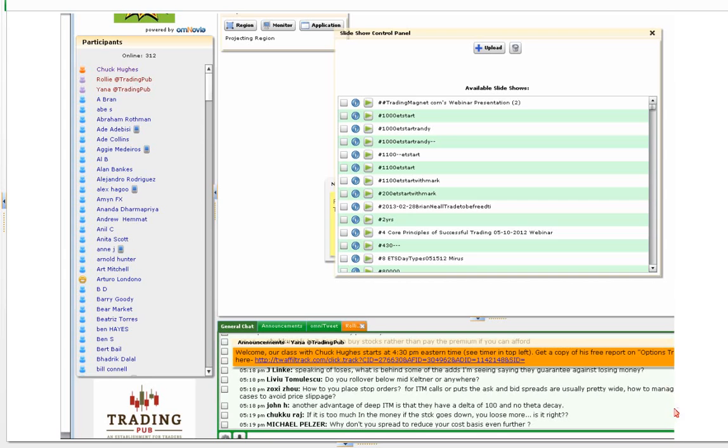Okay, here's a question. Why don't you spread to reduce the cost basis even further? And that's from Michael, and that's a great question, Michael. What I do with my option trades is if I have a 30% profit in a call option, I'll go ahead and buy a put option to protect that profit and create a strangle. Or if the underlying stock or ETF has rich premiums, then I'll go ahead and sell a call option and create a debit spread. And if you create a spread once you have a profit in an option, then that helps protect your profits, and it can reduce your risk and increase your return.